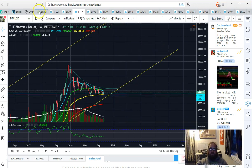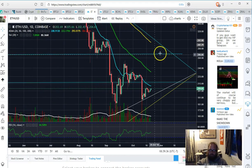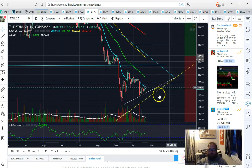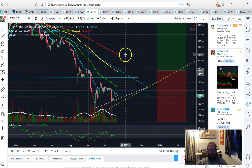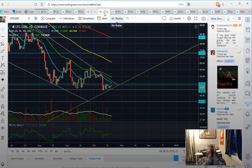Alright, time to go tell you guys, for the ones that aren't in crypto, or that aren't investing. Ethereum. Again, we're smashing on the uptrend. Pretty soon we're going to be testing the 266 range. If we can get up here to the 200 EMA, we're looking at the 350 range. I mean, it's coming, man. It's so close. It is so close.